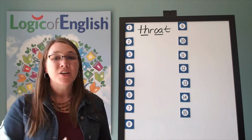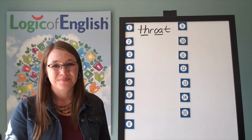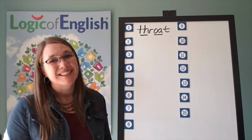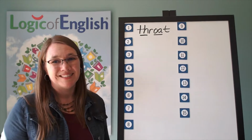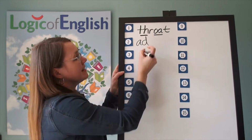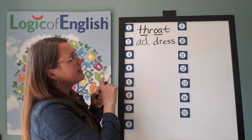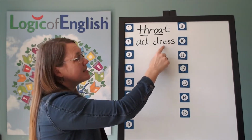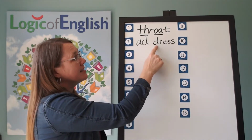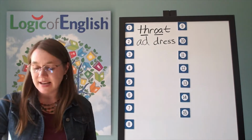D-R-E-SS. Go ahead and write address. Excellent. Good sounding it out. Now help me to write it. The first syllable is add. Add. The second syllable is dress. D-R-E-SS. And what do you notice here? We doubled the S before a single vowel that's saying its short sound. Let's sound it out. A-D-D-R-E-SS. Address.